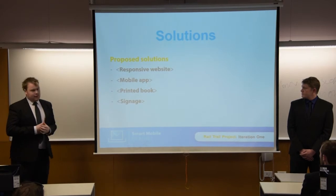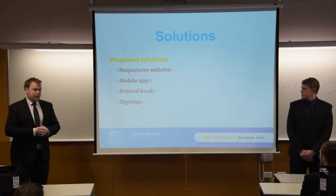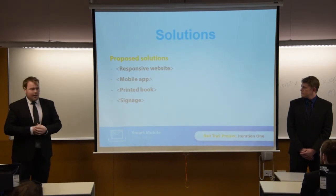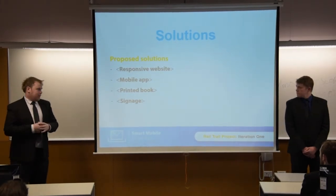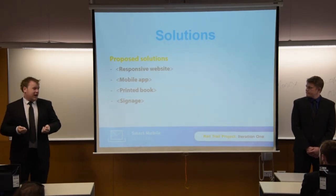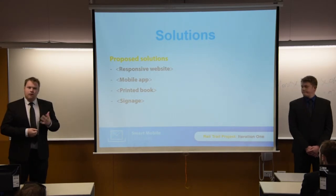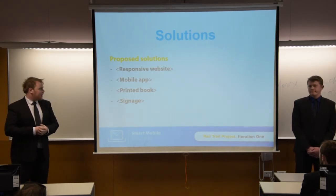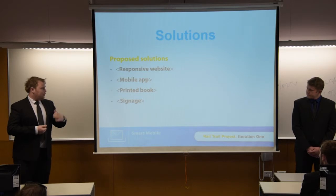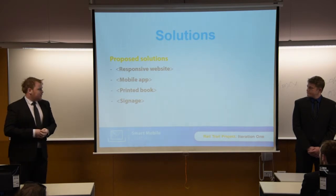So we've got a couple of ideas that we thought of. The traditional ones, signage along the rail trail. This is obviously going to have to be updated every time somebody has an offer or information changes. A printed book, somebody's obviously going to have to maintain that and print that out each time. Responsive website, the problem we found with that is there's not going to be a lot of mobile service along the track. So we've gone with a mobile app, mainly because we can store the information on the phone and the users can update it as it needs to change.